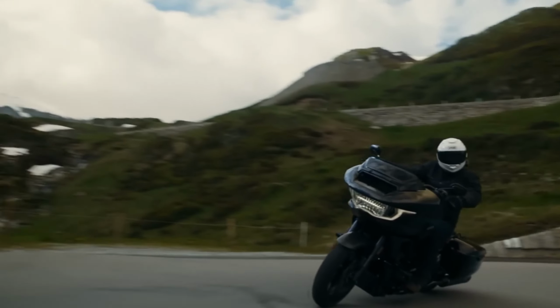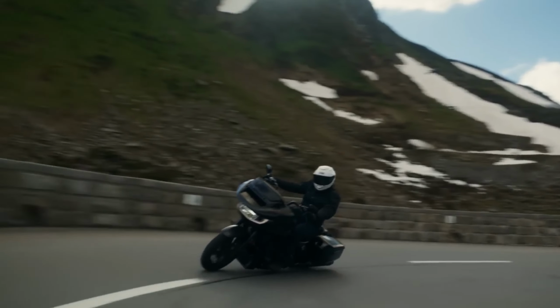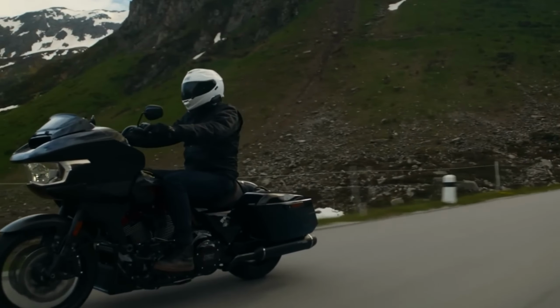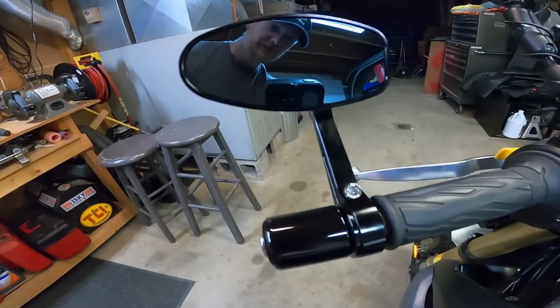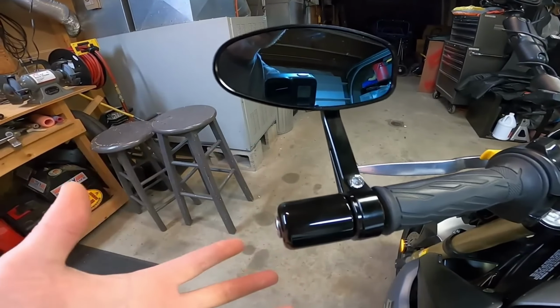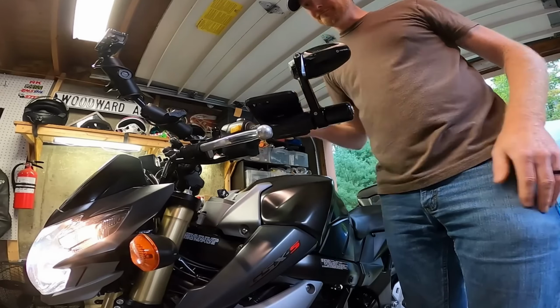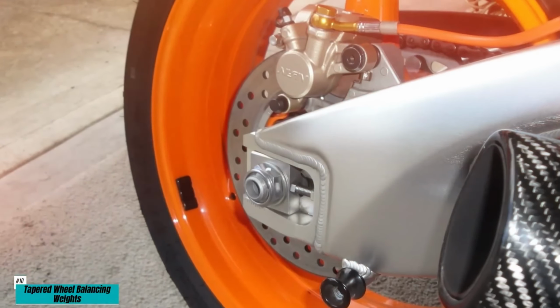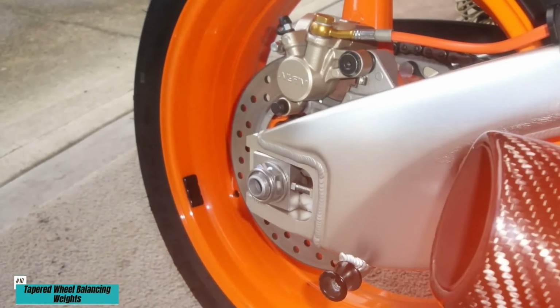Your mirrors stay clearer, your throttle hand stops tingling, and your grip stays looser because your hands aren't subconsciously clenching just to stay steady. They're stealthy, they work, and they make every ride feel smoother, even if no one else ever notices. Number 10. Tapered wheel balancing weights. 'Cause tape weights are ugly and fall off.